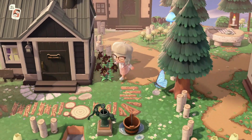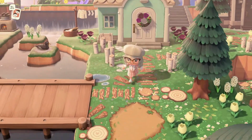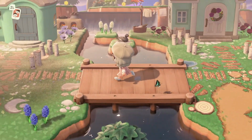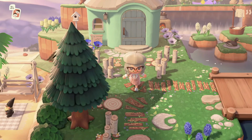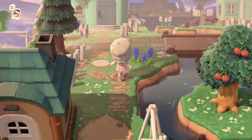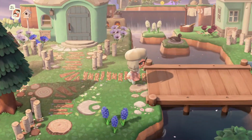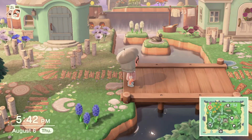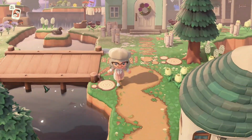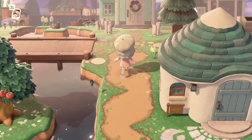Okay, and we'll come back over this way, and we have Whitney's house here, and further down we have Julian, and then just across this bridge there's Sherb, and finally down here we have Lolly. And so a few more changes I've made just around this area is I've added a ton more white log stakes just to kind of mimic fencing, and then I added a few more stepping stones with some white hyacinths, a decoy duck, and a plot big enough for a little cherry tree right in the middle.